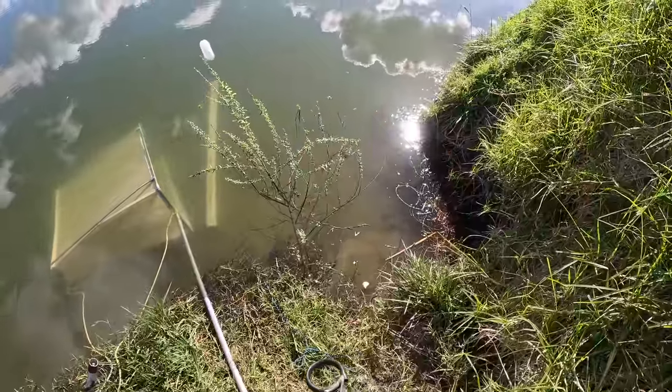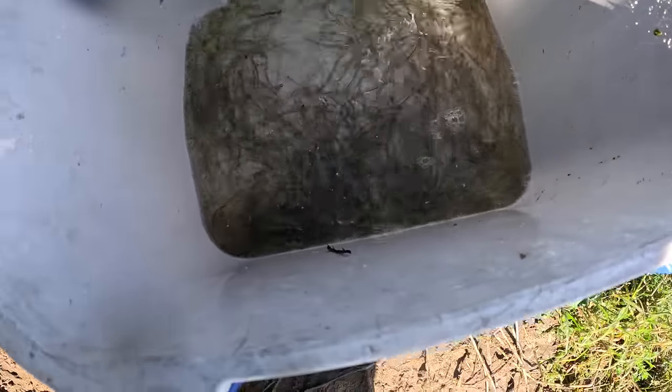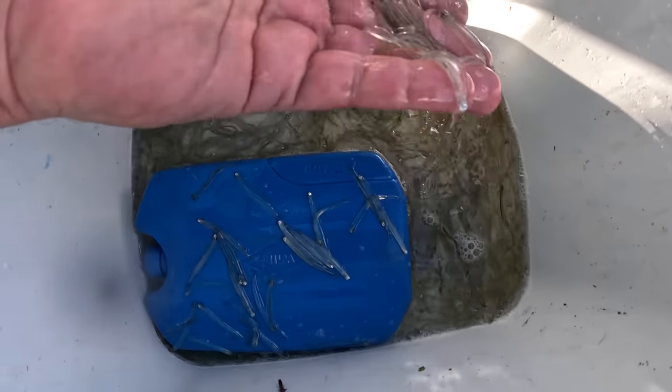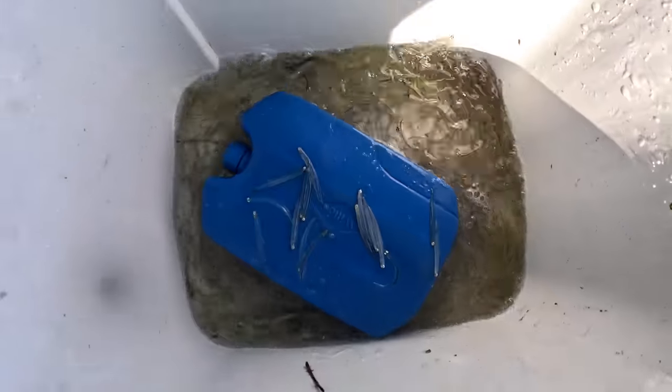Past 2 years, an hour, not going tide, and we are doing really well now. That really made the old bucket look way better. Here we go. Oh, I'm happy with that. Lost one down there.